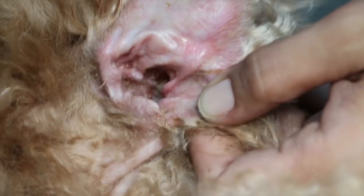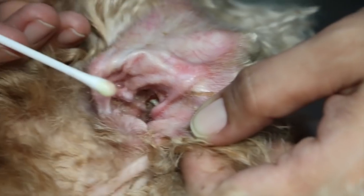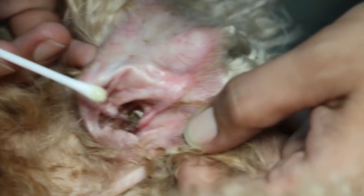Now the pus is normally due to ulcerations. Yeah. Swelling. Okay. There's a lot of pus. Okay. So we do the left ear irrigation now. Now some vets are very into it.